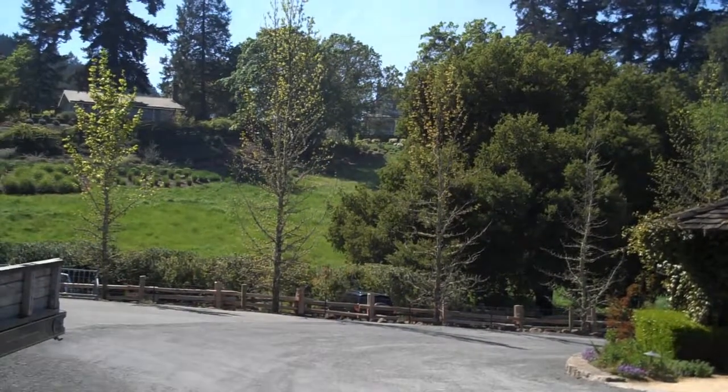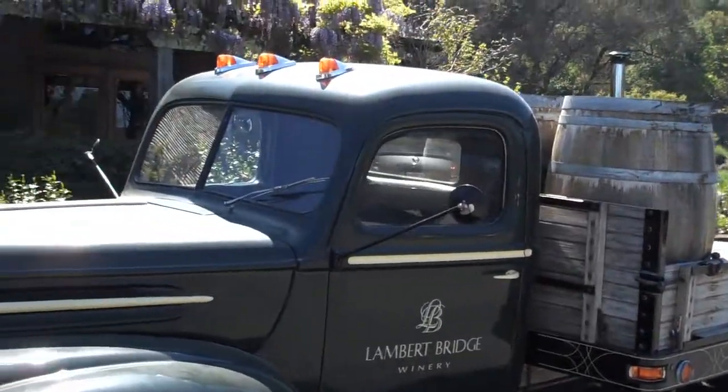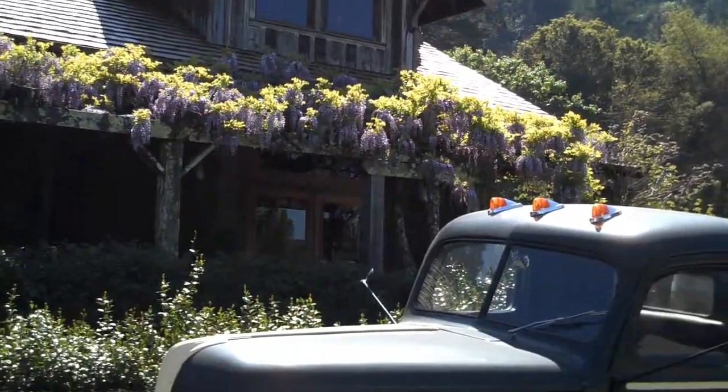Up on the hill is the owner's house. And then our truck, and then you can see the front of the winery. Right, this time of year all filled with wisteria.